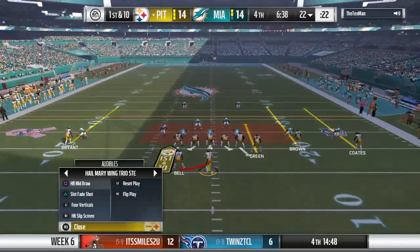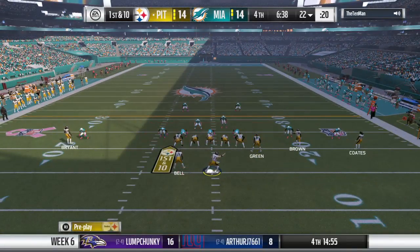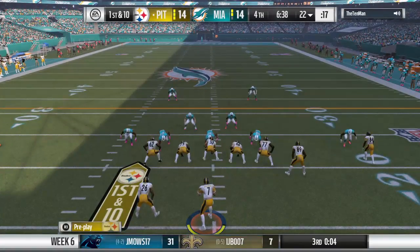Here we go. Hurry up, let's go! Crunch! Set! Lock 80!